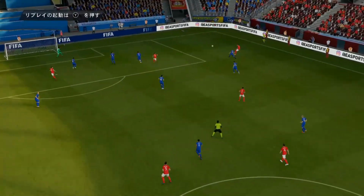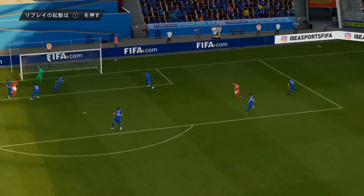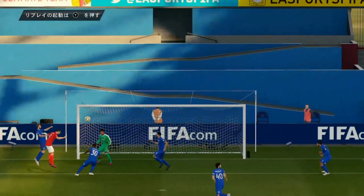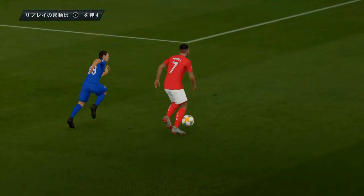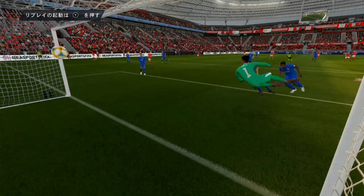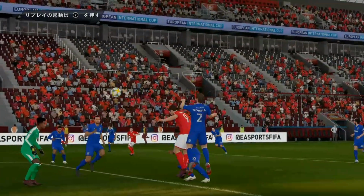Well, really, to lead to a goal like that. Well, I think he's picked him out from that left-hand side. Wonderful delivery, really accurate cross. Well, it was. They're a powerful side and they really do attack the ball with a lot of aggression. Another angle on it here.